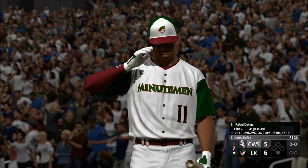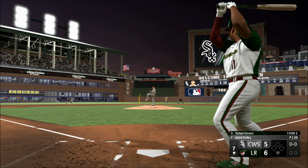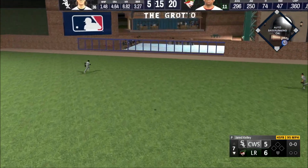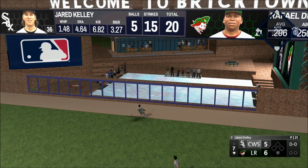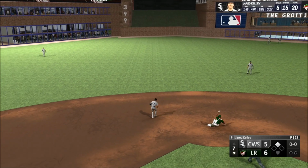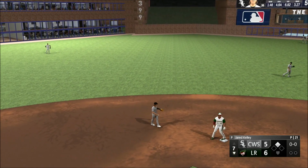And welcome back. Here's Rafael Devers. The wind to kick the pitch. Rocketed out towards right center. Can't get there. Base hit. The throw in. And he's going to get to second with nobody out.